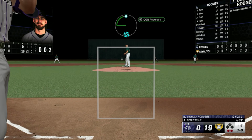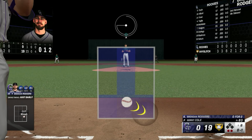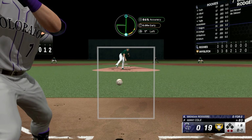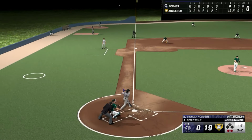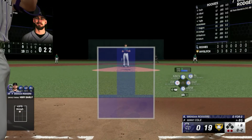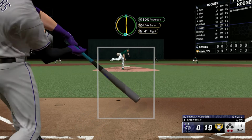Here's the second baseman, Brendan Rodgers. And a foul ball. Right through there for a strike. And they'll do it again. Two outs. And down on strikes.